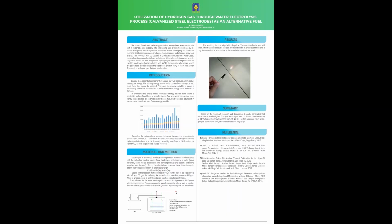So, what is the solution to replace fossil fuel energy? Introducing hydrogen gas from water, which can be fire. So how can we convert the water to fire? This is the key of the method. The method is electrolysis, which we have learned in high school.